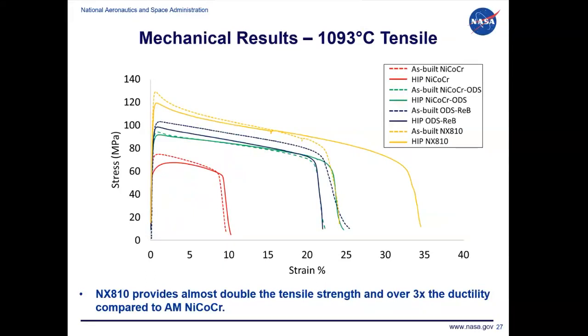But really what we were interested in was the mechanical properties at 2000 degrees Fahrenheit, 1093 degrees Celsius. And you can see here a significant improvement in properties at this temperature. The red here is nickel-cobalt-chrome without any type of oxide, and then green is just with the yttria addition. You can see a decent improvement in tensile strength and ductility just by incorporating those oxide particles at this high temperature. Blue is with the hafnium boron addition, and then yellow is NXA10, this new composition that we've developed. Comparing nickel-cobalt-chrome AM where we started to NXA10, we've almost doubled the tensile strength with almost a 3x improvement in ductility. And so we have a significantly tougher material now that we can 3D print and use at these high temperatures.